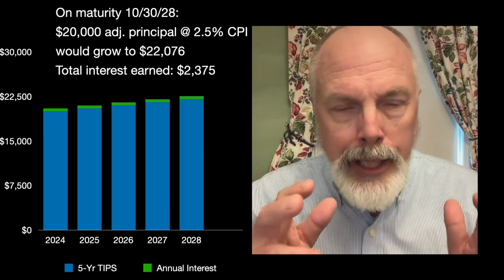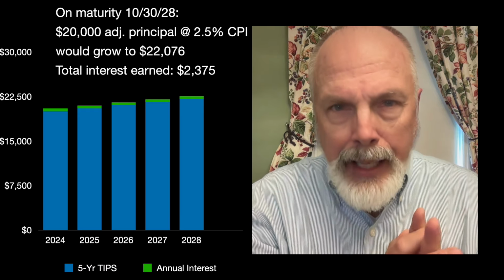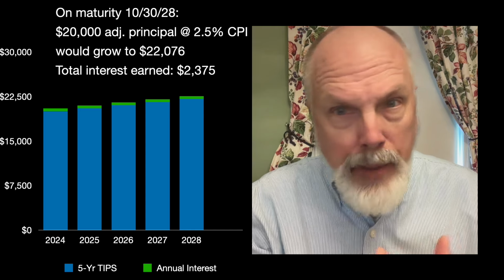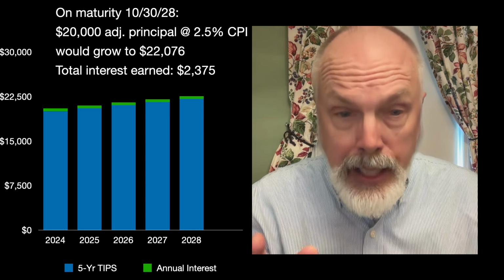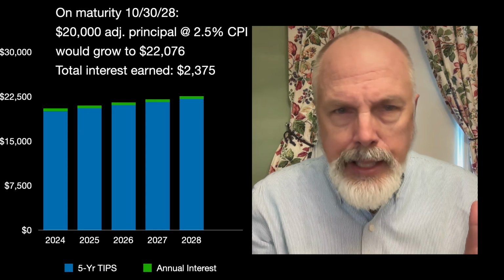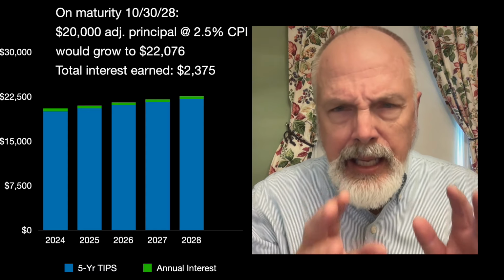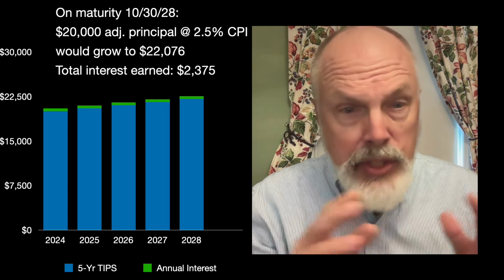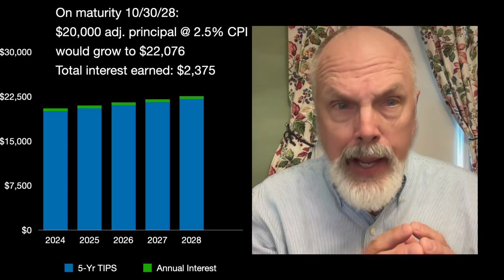So I took a look at the bar chart of cash flows from this TIPS that I could expect. I expect to generate about $475 a year for the next 5 years in coupon interest, and I'm approximating the adjustments that I'll see in principal each year. Now, note that the interest paid twice a year is not reinvested. It goes into the cash portion of the IRA.